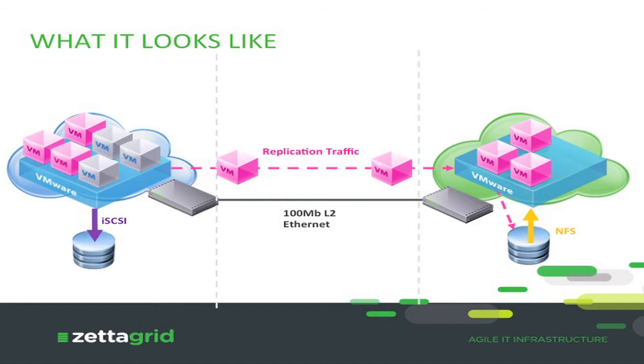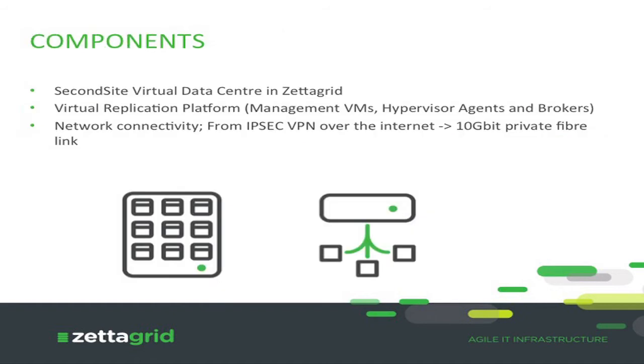So we've mentioned before that we don't do a full DR as a service solution and no one can. We do replication as a service. Similar with SecondSite, it's more than one thing. There are 3 components that we see with this, with the first being our virtual data center. That's really our bread and butter, and that's how we've grown and made our business, giving people the ability to run segmented or entire environments in the cloud.